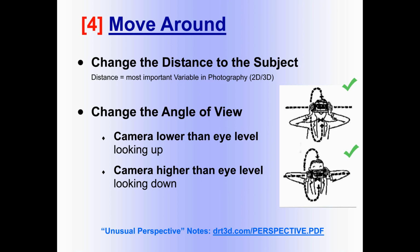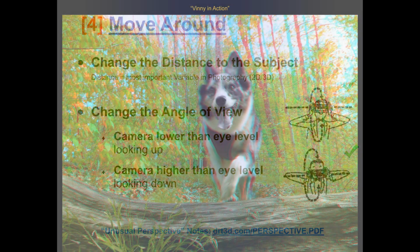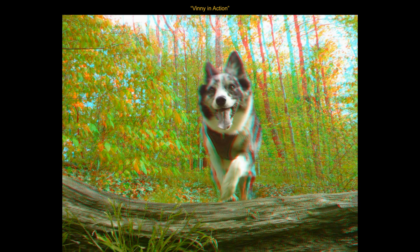So instead of staying still and taking a picture, try moving around, back and forth, and also change the angle of view. Don't shoot always looking straight, look down, look up, put the camera lower, shooting up. Actually, I gave a whole presentation last year at the NSA on unusual perspective. Next, which is exactly this topic.